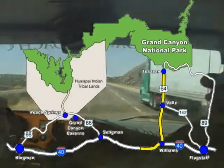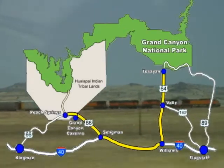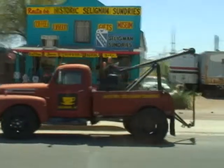Passing through Seligman, Arizona, you'll experience a bit of movie trivia. This was the true-life inspiration for the fictional town of Radiator Springs from Disney Pixar's movie, Cars. Even Mater and Red are still here.